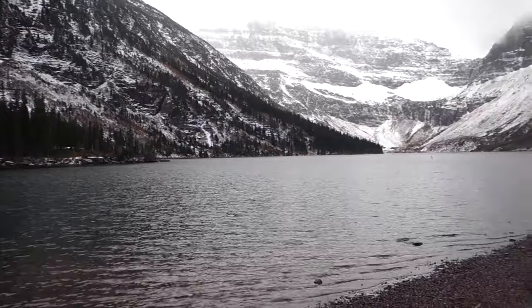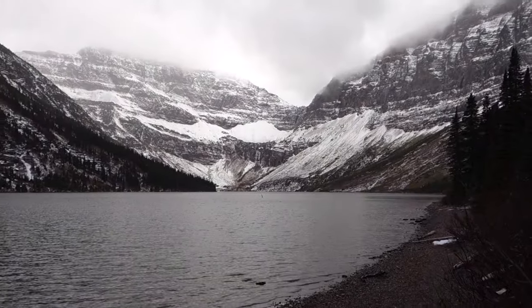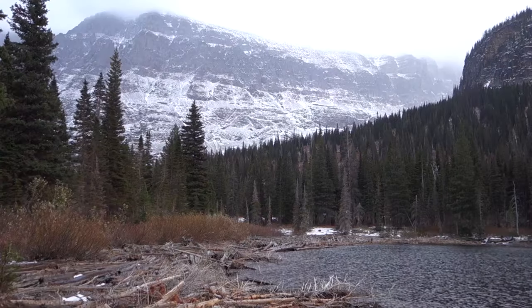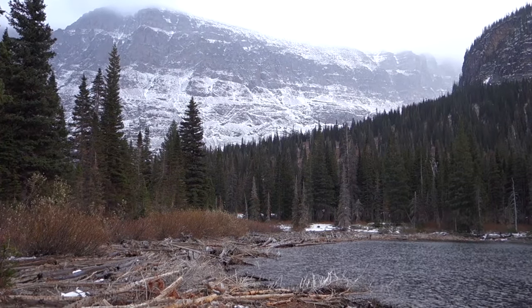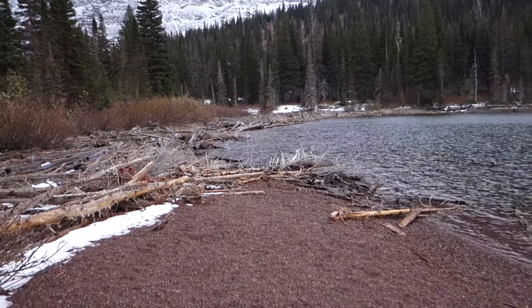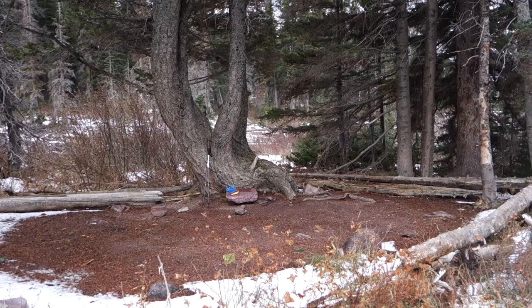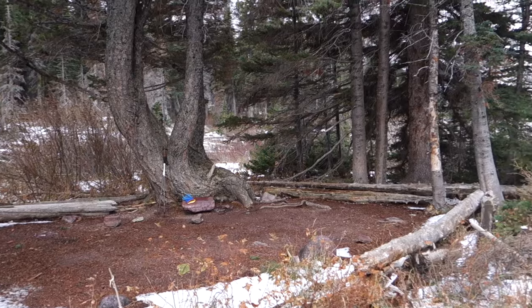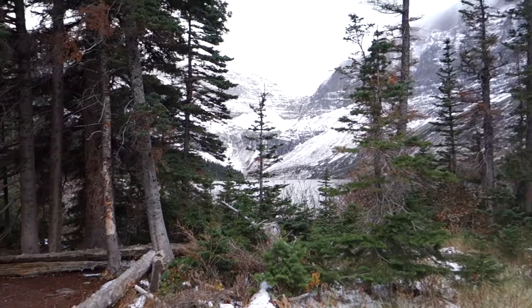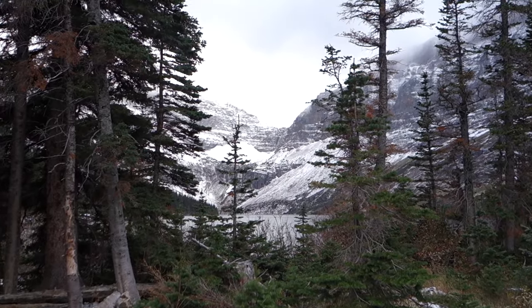And here's the lake. Wow. Here's one of the sites over by the outlet of the lake. I don't know, does it look like home to you? Home with a view.